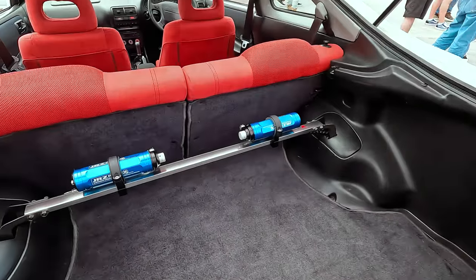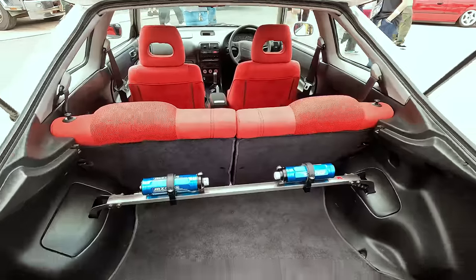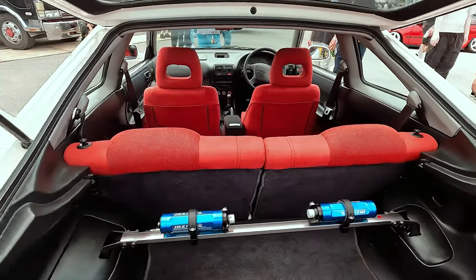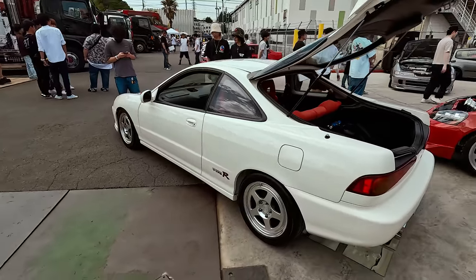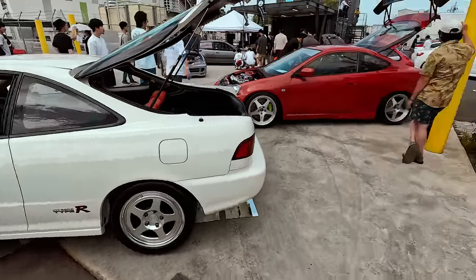In the back, he has his GRZ reservoirs mounted to his Type R rear strut bar. Damn. He should really not leave this out in the sun too long because it'll start to fade over time, but this car hardly ever gets driven and rarely goes outside, so it should be fine.